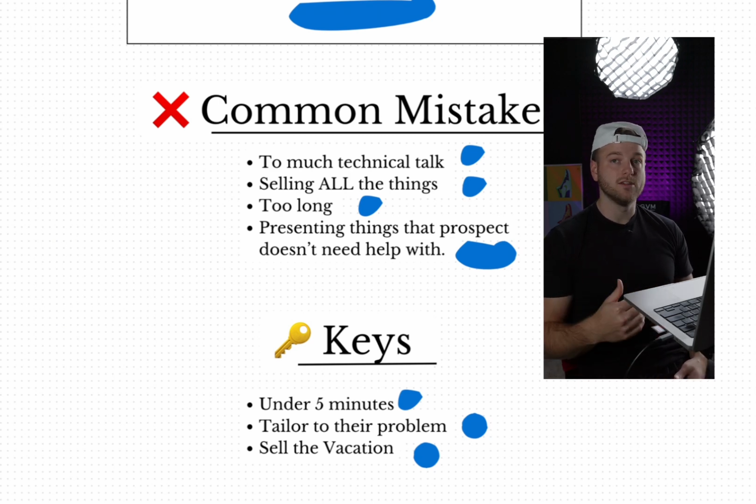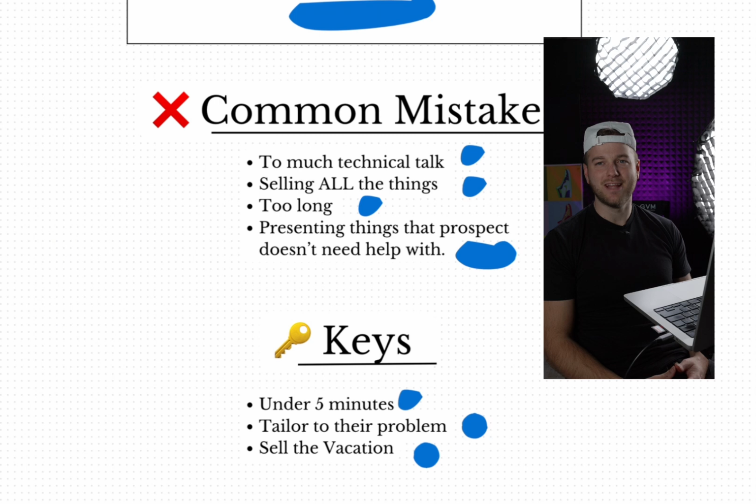All right. Also, if I'm going to Hawaii, sell the vacation of Hawaii. Don't sell the travel, going to the airport, going through security, waiting in the terminal, hopping on the plane, hitting turbulence. All that's great. It's not really great because I don't want to hear about it. I want to talk about Hawaii and how much fun the vacation is going to be.